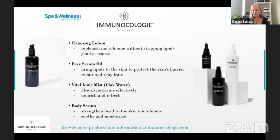The immunocology products are made with ingredients that come from Burkina Faso and Africa, Senegal and Cameroon, and we do some rainforest ingredients as well. They come straight to us from these locations, and we get to formulate with these beautiful fair trade, Nagoya Protocol ingredients. We help these women with things like education for their children, and we're giving back to the women in the communities in those areas of Africa.